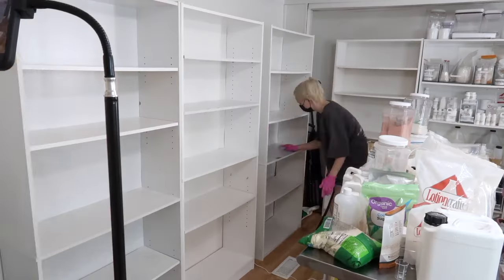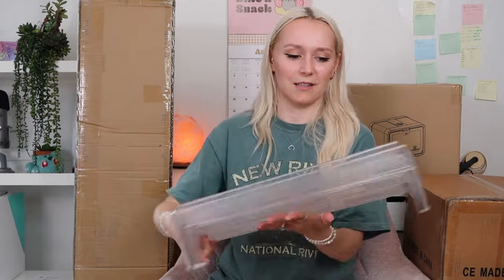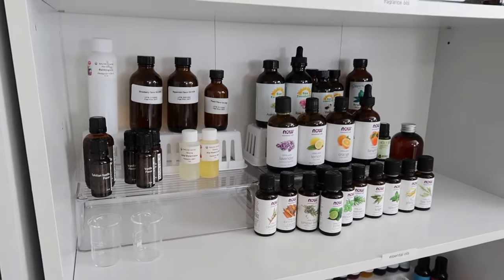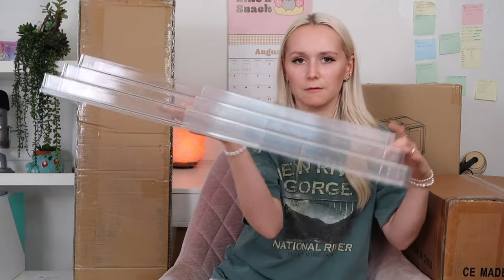Okay, this, if you've already seen my organizing my lab video, which if you haven't, you should go watch it. I needed another one of these. I'm already using one of these for all my fragrance oils, but I needed another one for my flavor oils and colors, I believe. I still have three more packages and I think I'm gonna unbox these tomorrow.